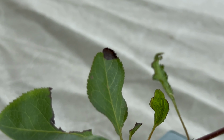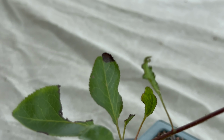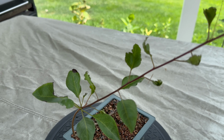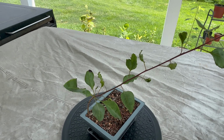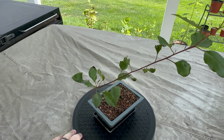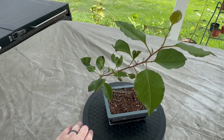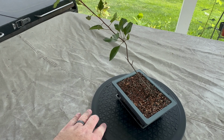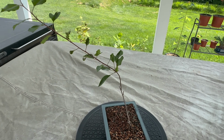And yeah, there's that blackness that I was talking about on the leaves. So I've been slowly trying to take care of this and hope that it grows, and beyond anything, it's finally started growing, which is great. That's what you want to see on this.